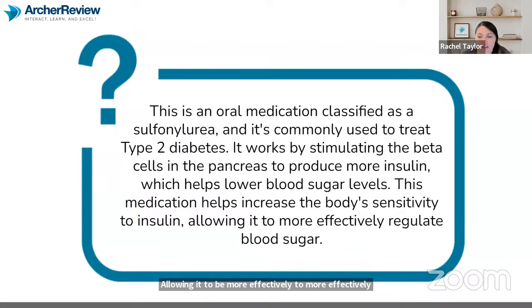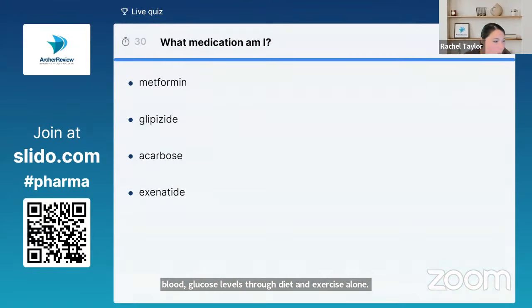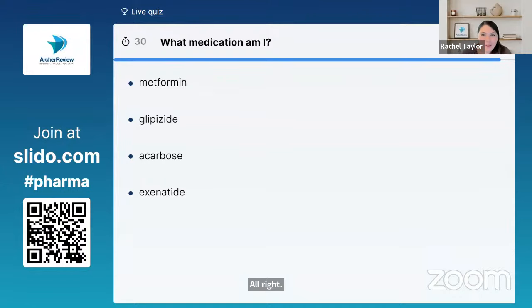I'm going to give you just another second or two for this one, just because I feel like this one's a little harder. So look through it. Typically, it's if they can't manage their blood glucose levels through diet and exercise alone. All right. Ready, set, go. Let's see who's going to be the quickest. Can you guys make up those 4 seconds that you're behind?